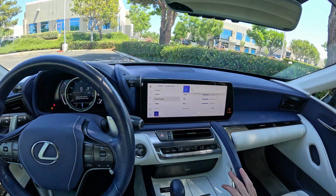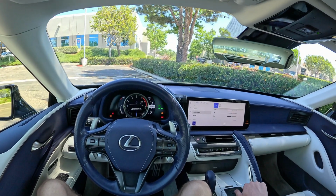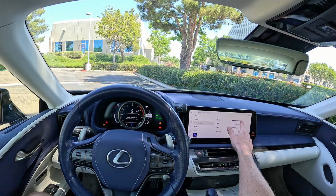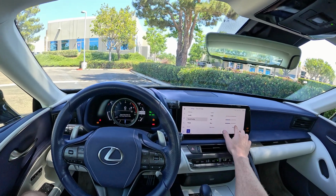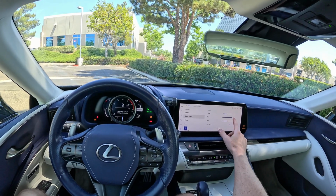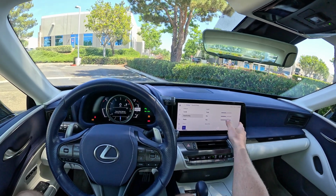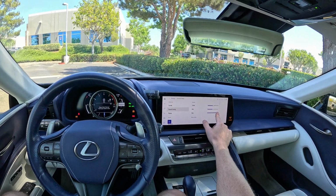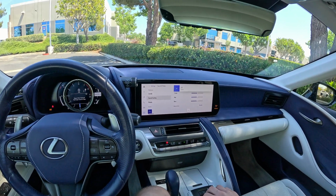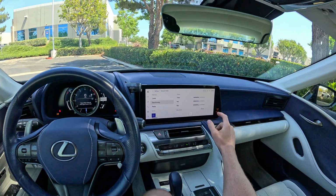Then below levels, you see sound tuning. That's where you have your adjustments for treble, mid-range, and bass. Let's go through those. Below that, you have adjustments for front, rear, left, right, balance, and fader. And that is it for audio adjustments.